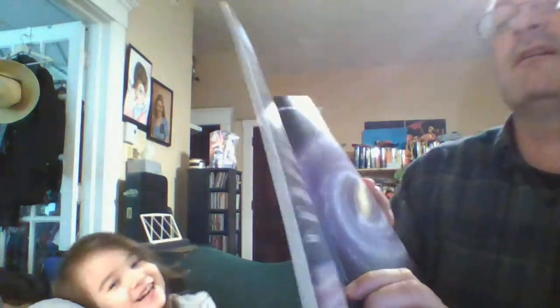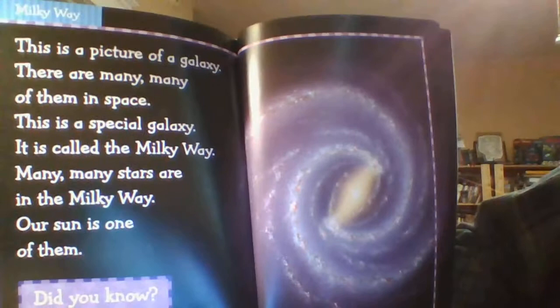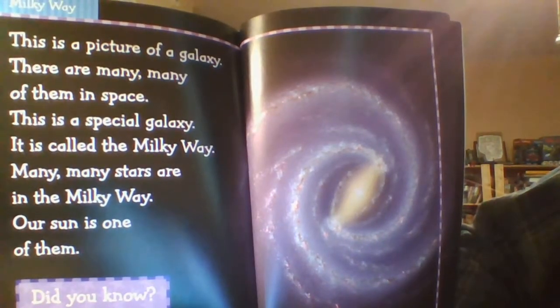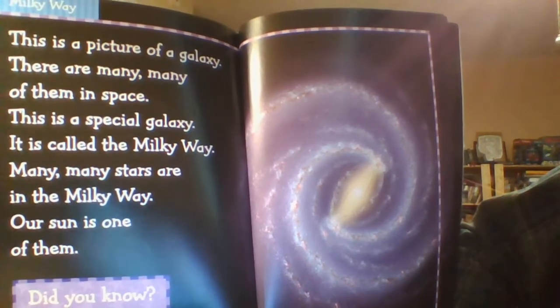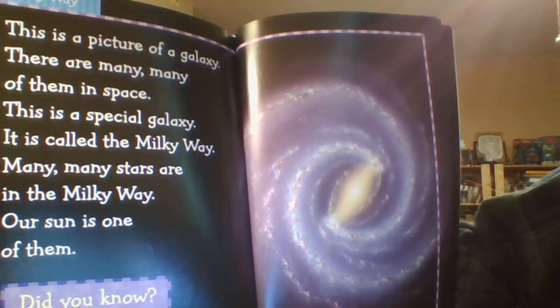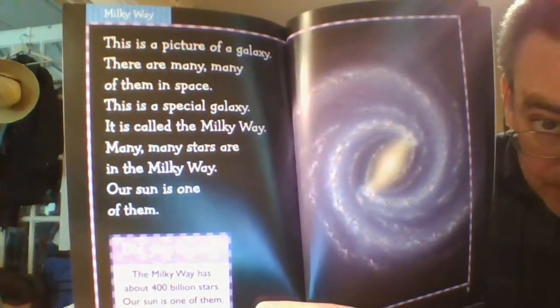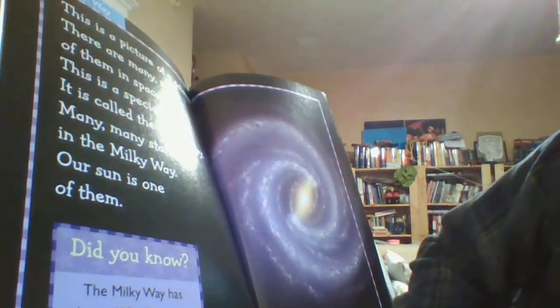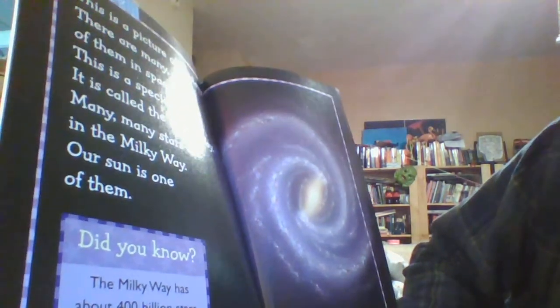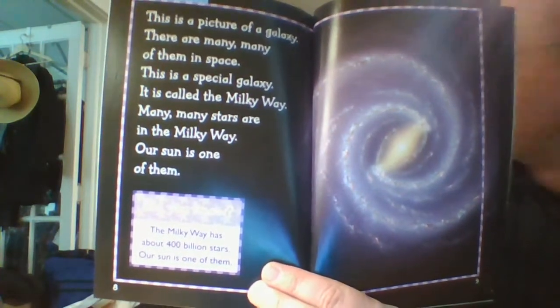This is a picture of a galaxy. There are many, many of them in space. This special galaxy is called the Milky Way. Many, many stars are in the Milky Way. Our sun is one of them. It says, did you know the Milky Way has about 400 billion stars? Our sun is one of them.